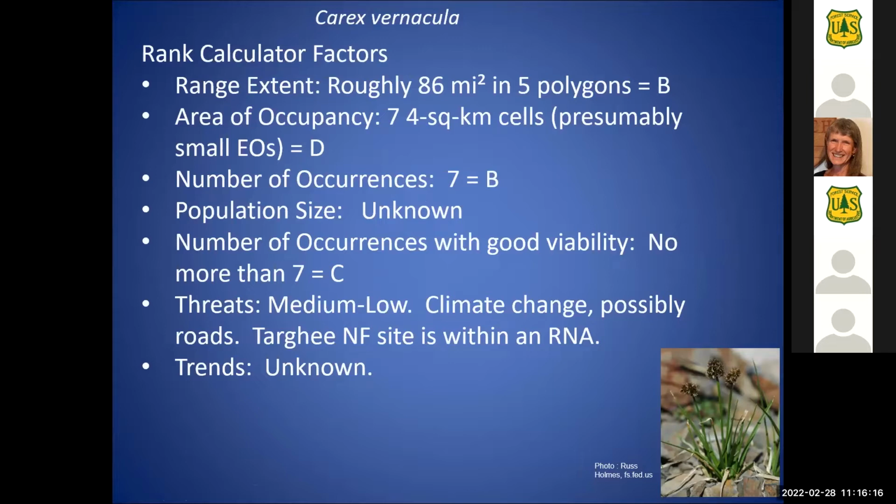Okay, so we used a range extent of 86 square miles in 5 polygons. Rather than drawing one big range extent, we did break it up. So we used B for that. Area of occupancy is 7 squares. You'll notice that if we don't have any information indicating that an occurrence is a large occurrence that covers more than, say, a section, we generally use 1 grid cell per occurrence, because most of these occurrences are small in area. So that's kind of been our rule of thumb. Anyway, so 7 grid cells, 7 occurrences.